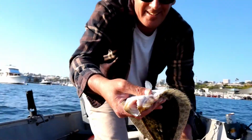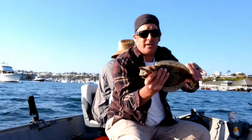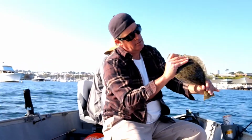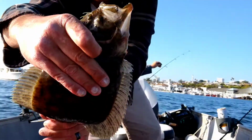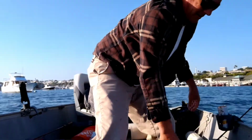If you look at his belly, it's crazy how they're white and brown, and their eyeballs are on one side. Both of them are right there. I don't know if you can see them, but he has two eyeballs on the same side. Let him go. Oh, there he goes.